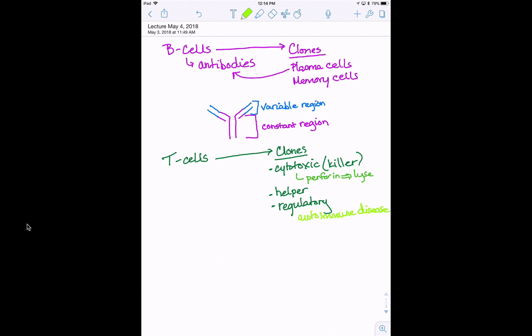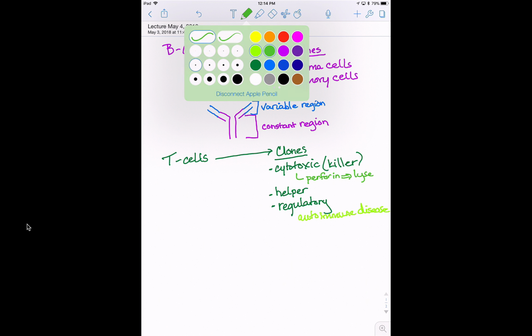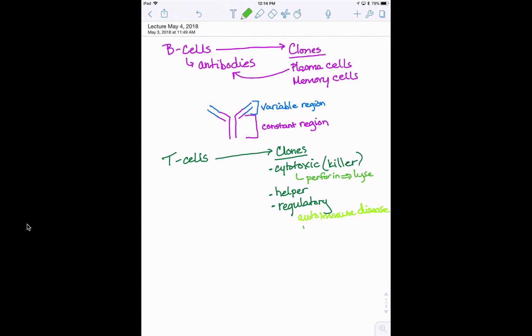I don't know if you guys can read that or not. It's kind of hard to read on my computer, so I'll try it in a different color.